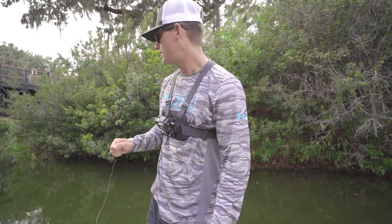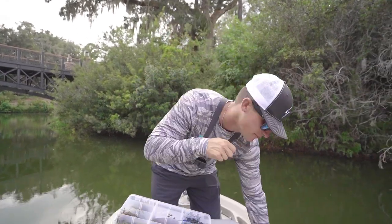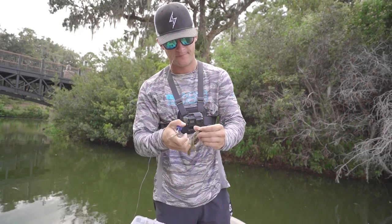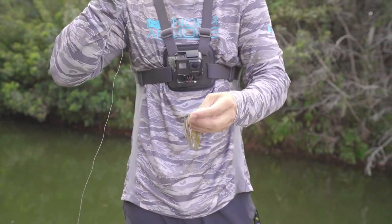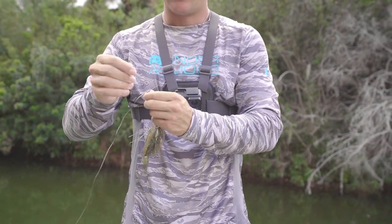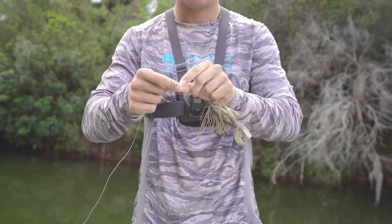Black and blue or green pumpkin? We're gonna do green pumpkin, actually. I feel like that's the better choice. I think a more natural color is better in clear water. I've had a me at black and blue really good out here, but I think that green pumpkin could do the trick. This is actually green pumpkin blue swirl. We're gonna skip it really good up in these trees.